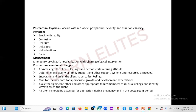Among all the postpartum emotional changes, it is postpartum psychosis that is very severe. And at this point, the person will start exhibiting some form of delusions, some form of hallucinations. If the woman starts exhibiting these symptoms, then you know that the problem has become very severe. These people are psychiatric emergencies, okay? And when it comes to prioritization and you have these kinds of cases, you might need to attend to them first because of safety issues.